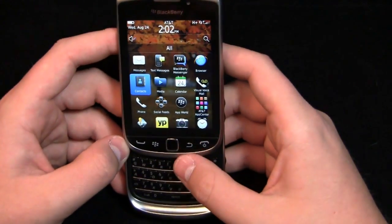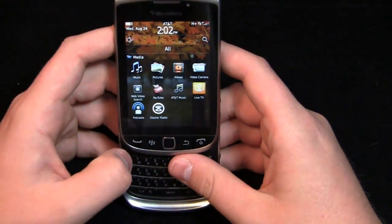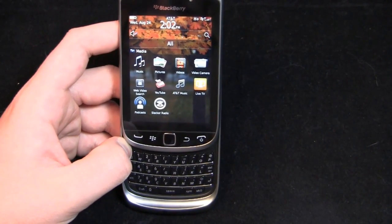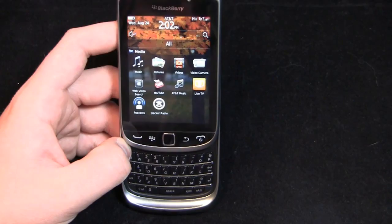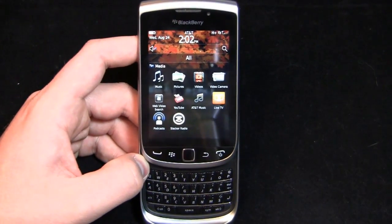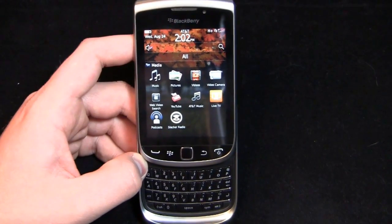And then of course I want to bring up the media so you can see here as well what comes out of the box. AT&T Music, Live TV, Slacker Radio, and they've done a decent job, you know, with AT&T Music. And on some of the other BlackBerry devices like Amazon MP3, they're getting some sort of a media ecosystem, which is something they desperately need.